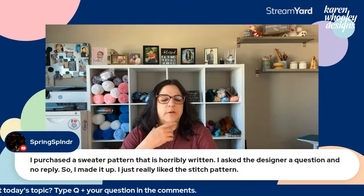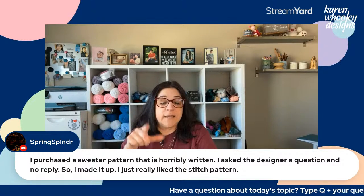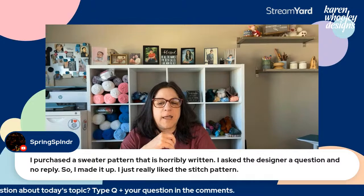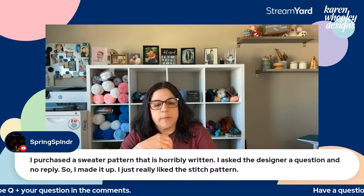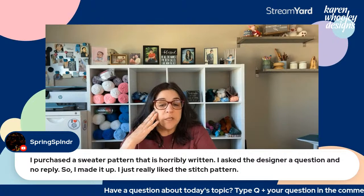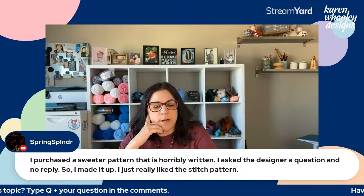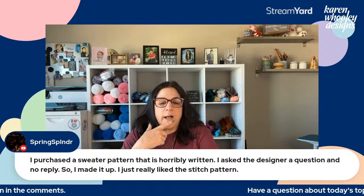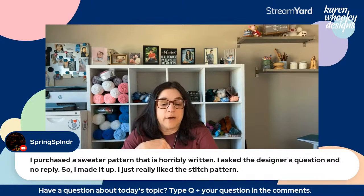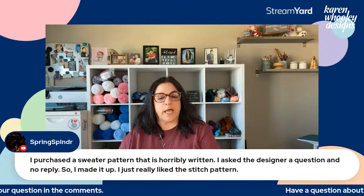Andrea says, I purchased a sweater pattern that is horribly written. I asked the designer a question and no reply. So I made it up. I just really like the stitch pattern. See, and that's rough. There are so many cute little sweaters out there, and I have had so many people come to me and say, hey, I can't get a hold of the designer. Do you understand this? And I'll tell them that I would have to completely rewrite the pattern. That's not something I will do. I don't feel that's fair on my time to rewrite a pattern for someone who should know better. But if you're comfortable enough to make it up, that's awesome. Sometimes it's the stitch pattern that you like and you can modify it to make it work for what you need to do. I know that newer crocheters may not be able to do that.